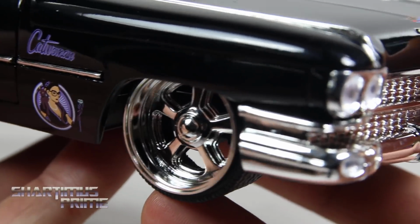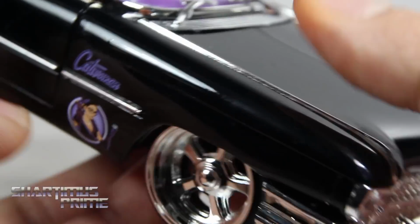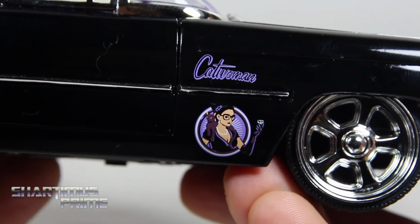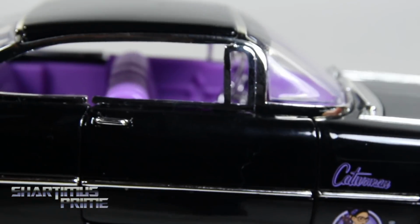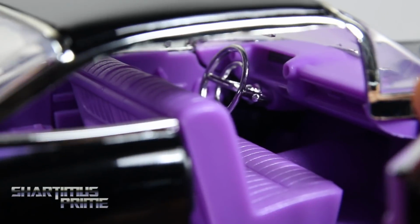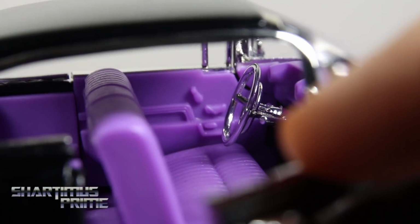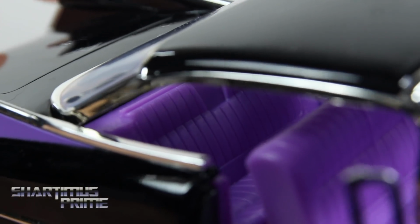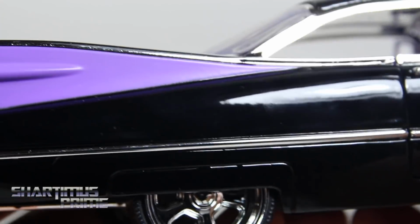And then coming around this side right here, you could see the rims, and we get rubber tires on this, so that's pretty cool. You feel the rubber in there. And then we get this nice Catwoman deco, looking beautiful. And there's no window right here on the passenger side. You can go ahead and open up the door, and you can see the purple interior right there, and the chrome steering wheel. There's the inside of the door. You can see the rear seats right there. Pretty cool. And here's looking on the back.